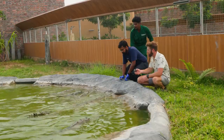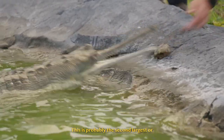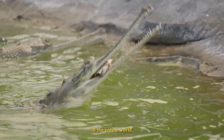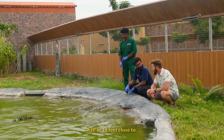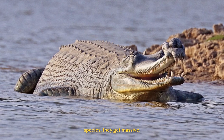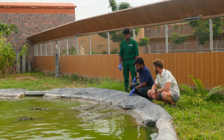Look at that. So in the wild, the males get absolutely huge. This is probably the second largest or the third largest species of crocodilian in the entire world. The biggest gharial captured was 17 and a half or 18 feet. Oh my God. So despite them being a fairly peaceful species, they get massive, and they can cause some trouble. A bite from one of those is devastating.